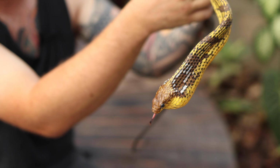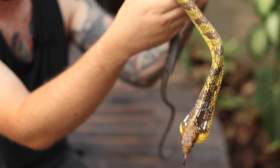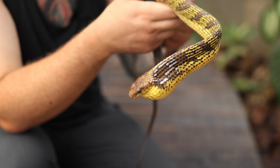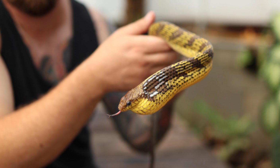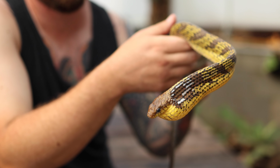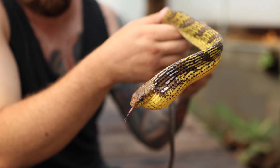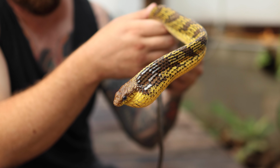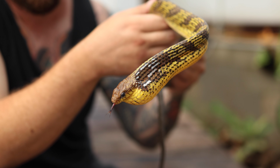So wow, she is about to shed, and she is very bright yellow. I did not think she was this bright yet. So they kind of change colors as they get older, so she will get more and more colorful. So she's really just barely starting to get her color, and she is pretty young. Look at that little tongue flick. That is the coolest thing.